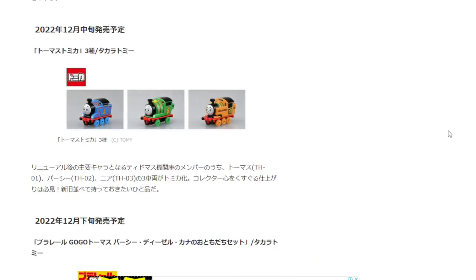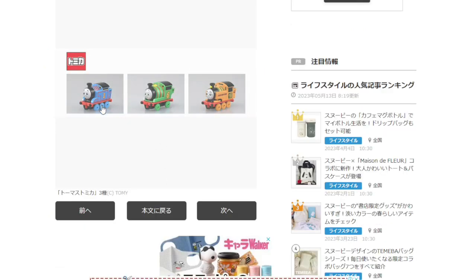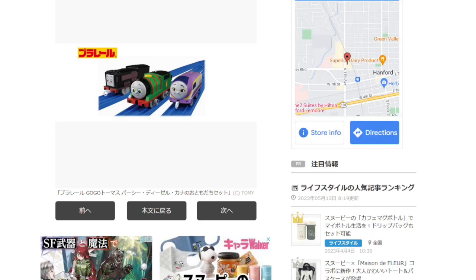There's the Tomica ones. And as you could see here, the CG-like look has been replaced with a more happy, child-friendly one. So people who complained about those creepy CG faces, well, you don't have to worry about that anymore. You get these happy faces. But nevertheless, I enjoy Thomas stuff. So I do own quite a few Thomas items, Plarail and Tomica. So it's all good.